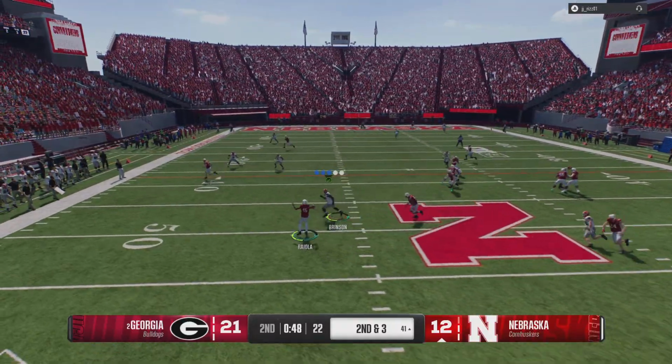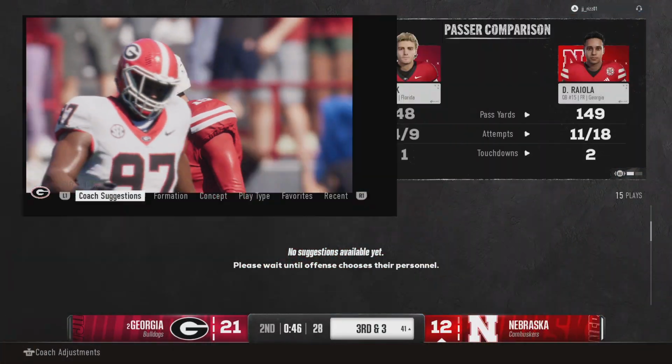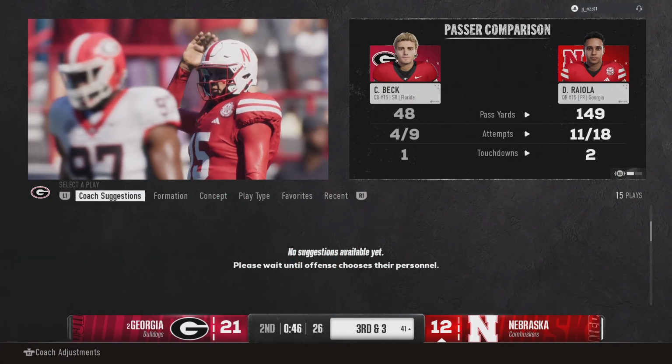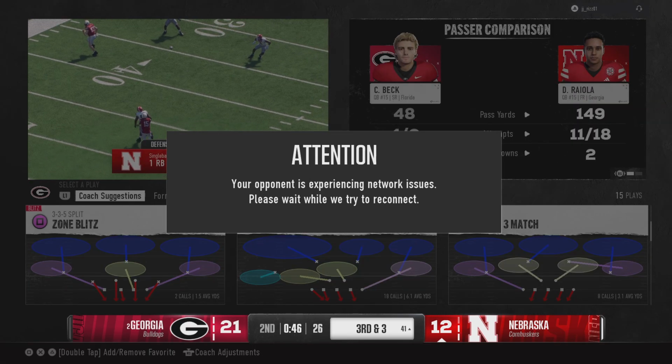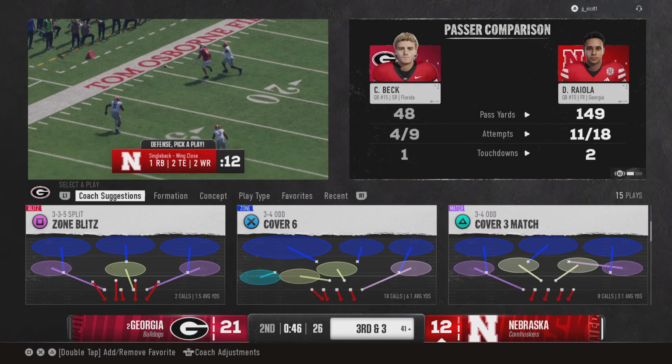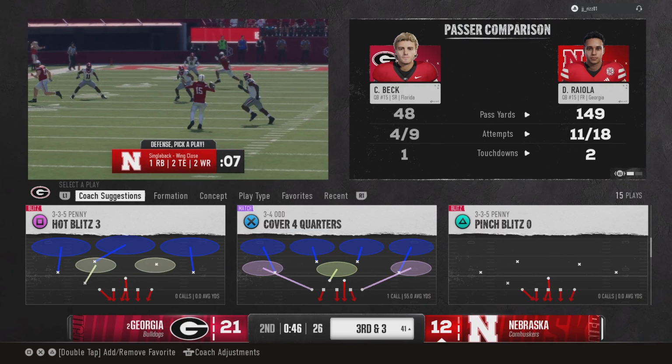Keeping his eyes downfield, rolling left. Just missed his man, gave him just a little too much. Yeah, and I don't know what happened. He didn't look open as it is, and the QB's trying to make a play, trying to force the ball, but at least he threw it where his guy could catch it or nobody could catch it.